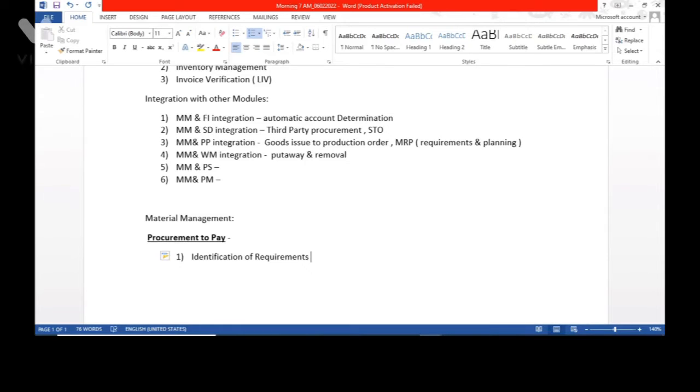The first step is what you need, where exactly you need it, and how much you need. It's the identification of the requirement. Clear? So we generally create a PR, a purchase requisition, in SAP. In SAP, the complete procurement to pay process always starts with a purchase requisition.